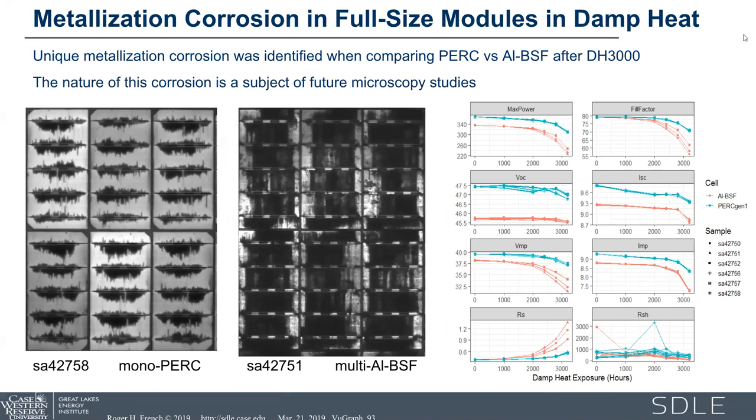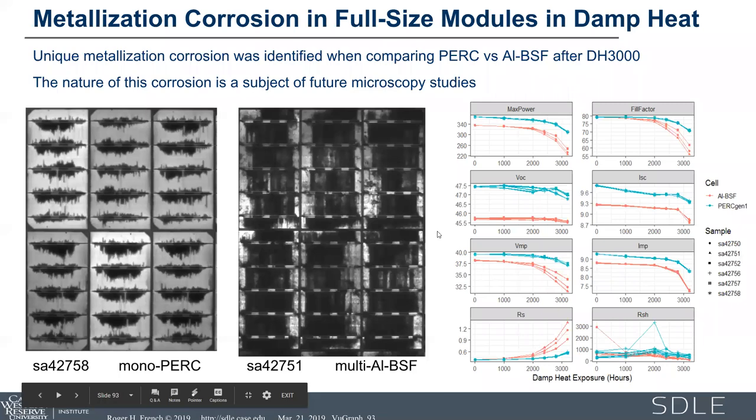Yeah, so I think we've done some module level extended damp heat with the partners at Canadian Solar and others. And we have identified unique corrosion mechanisms between what we're seeing in ALBSF and PERC technology. We're seeing the same trend of an inflection point near 2000 hours that correlates with an increase in series resistance and a drop in power. But the patterns we're seeing within the electroluminescent signal are unique and different.